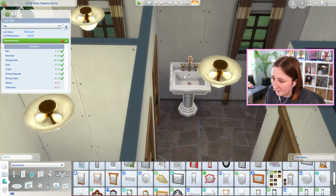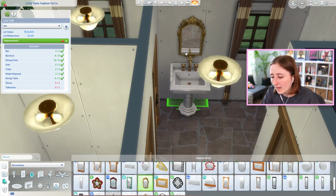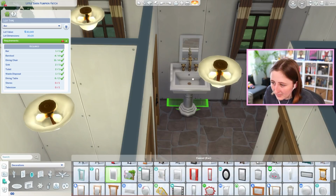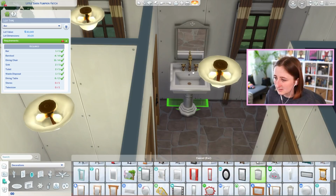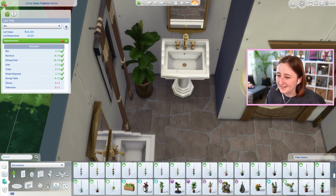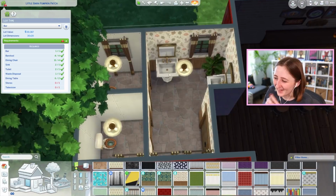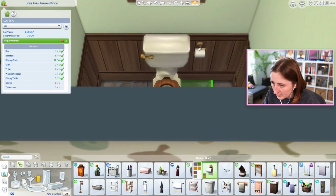I've tried every mirror. I can't find one that I want to use. We can't put a gold mirror behind the sink at a pumpkin patch. But then this one seems too small and too plain. Maybe I'll use this one. I wish this plant didn't look so weird inside. The lighting is so weird on it. I kind of like that. I feel like that's cozy. Don't worry, everyone. Toilet paper.